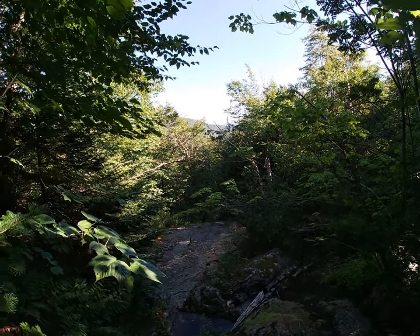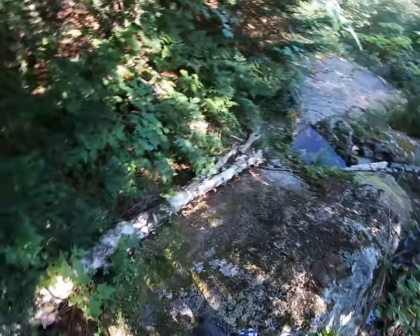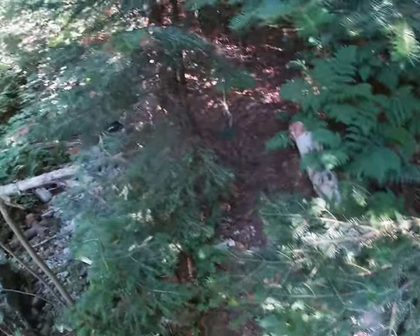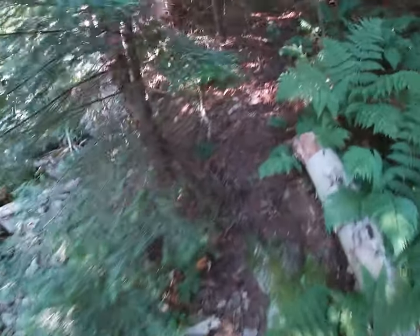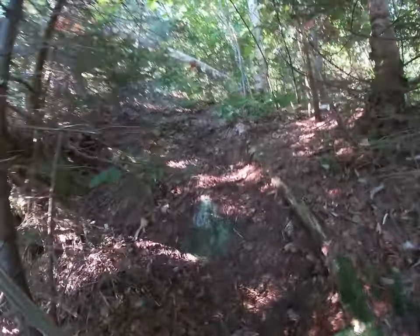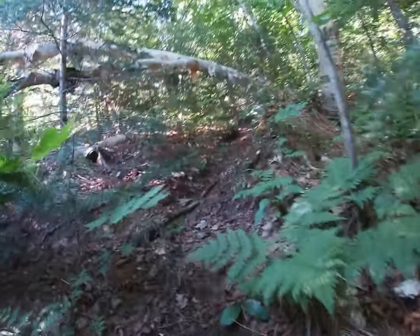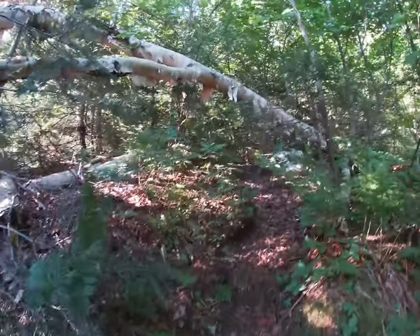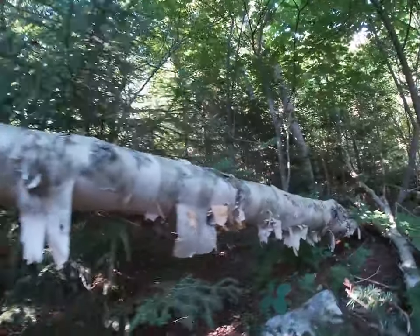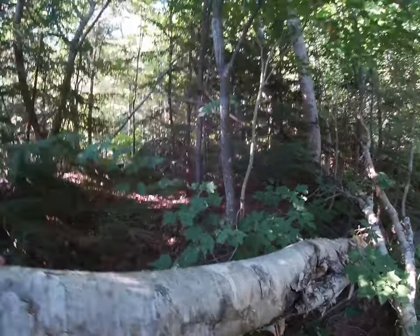There's a slide we came up. It goes way down there, comes up here. It kind of ends at this stream. There's a faint path here that goes off into the woods, and should join up with the other path near the summit. Whichever one it is, we'll soon find out.